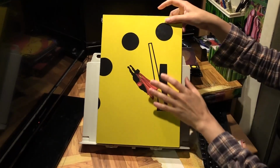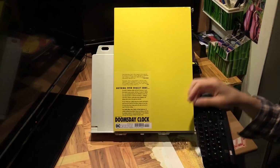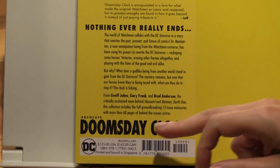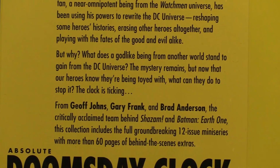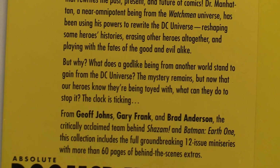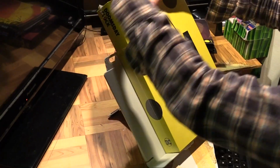This one, though, is the absolute version. You can see that it says it collects the groundbreaking 12-issue miniseries with more than 60 pages of behind the scenes extras. That's the cool thing about these absolute editions: you've got all these really cool extras. This one has more than 60 pages. So let's have a look. Let me take this wrapping off.